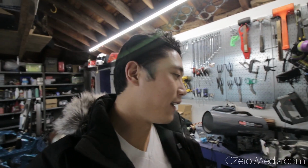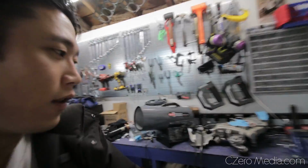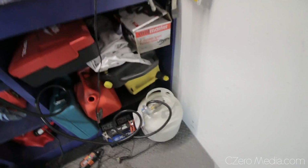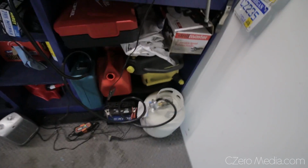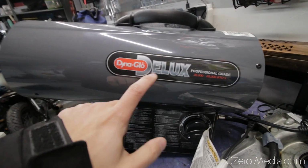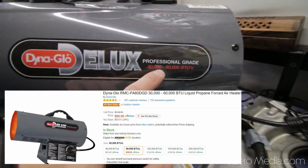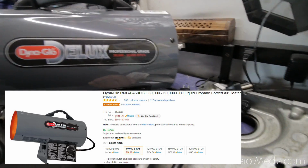I've seen some of you guys walking in a cold garage in the winter time, like how it is today, but not even running a heater. You guys are crazy. I'm tropical, I'm Japanese, and I need my heater in my garage. So some of the setup I run here is a propane tank. You can get this from any gas station or Home Depot, Lowe's has it too. I have here a Dyna-Glo Deluxe. It has 30,000 to 60,000 BTUs of heat that it would output.